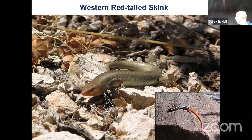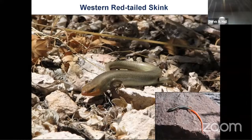And so we decided to do a study, and kind of interesting, this is the same species, believe it or not. This is a hatchling western red-tailed skink, and this is what it turns into when it gets to be an adult. So you wouldn't even know those were the same species, but they go through a definite color change.